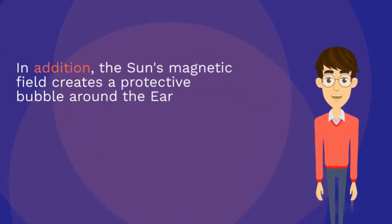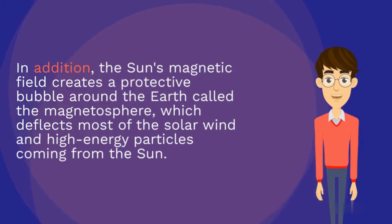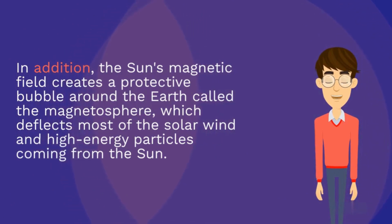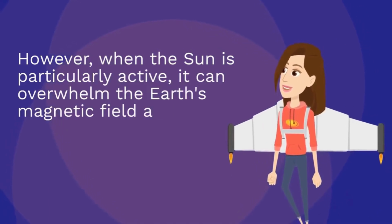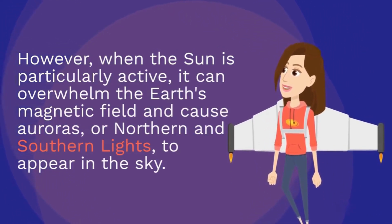In addition, the Sun's magnetic field creates a protective bubble around the Earth called the magnetosphere, which deflects most of the solar wind and high-energy particles coming from the Sun. However, when the Sun is particularly active, it can overwhelm the Earth's magnetic field and cause auroras, or northern and southern lights, to appear in the sky.